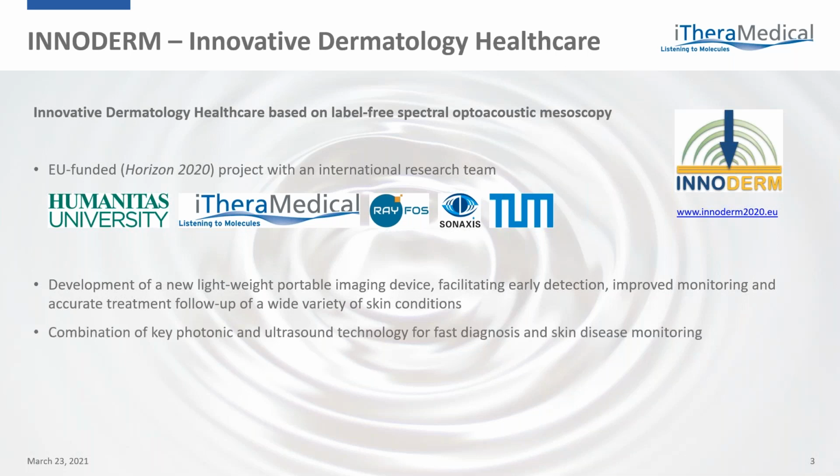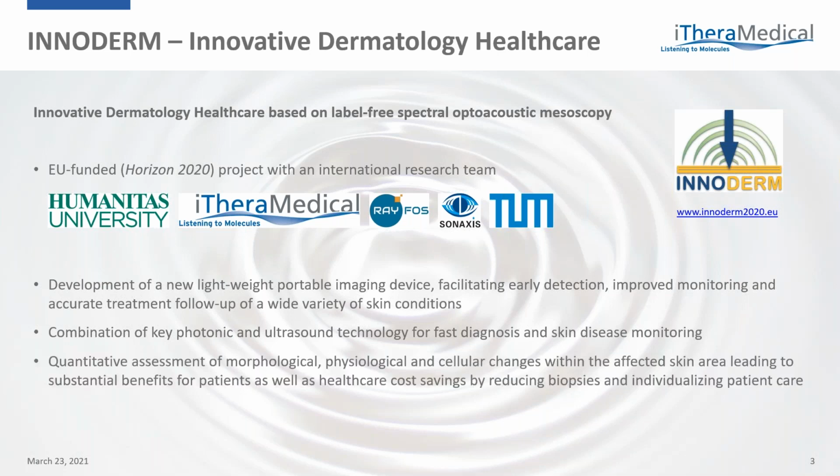Here in this project, key photonic and ultrasound technologies are combined for fast diagnosis and skin disease monitoring. It should enable a quantitative assessment of morphological, physiological, and cellular changes within an affected area of the skin, which should lead to a substantial benefit for patients as well as healthcare cost savings because of reducing biopsies and individualizing patient care.